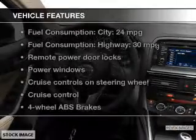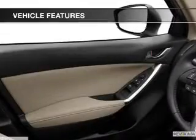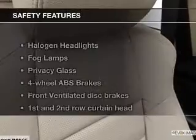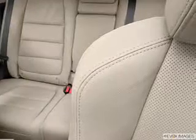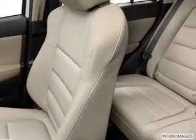And with these notable features, you won't want to miss out on the opportunity to own this amazing ride. Power door locks, power windows, cruise control, Bluetooth wireless, an AM/FM stereo with a CD player, a satellite radio, power mirrors. And for your peace of mind, the following safety equipment is included: front ventilated disc brakes, curtain head airbags, passenger airbag, side airbag, traction control, stability control, daytime running lights.